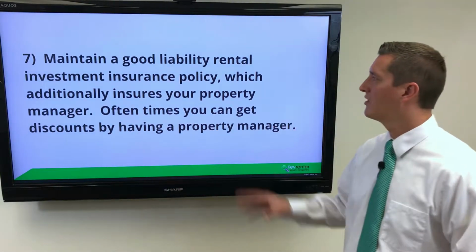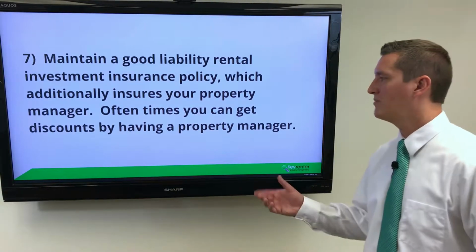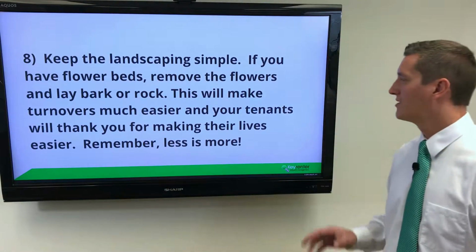Number seven, maintain a good liability rental investment insurance policy, which additionally insures your property manager. Oftentimes you can get discounts by having a property manager in place. And number eight, keep the landscaping simple.